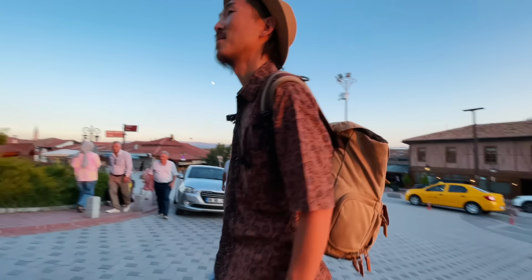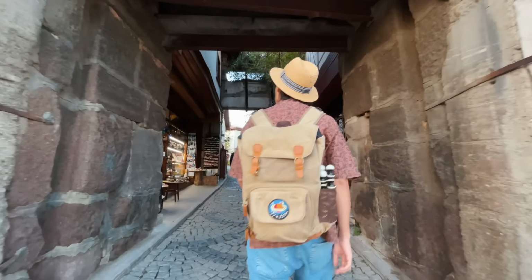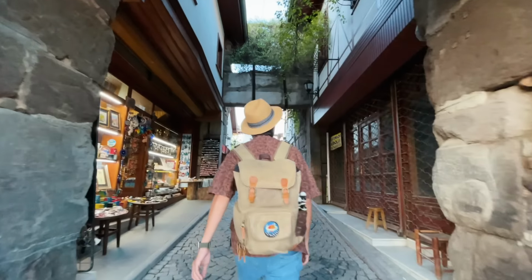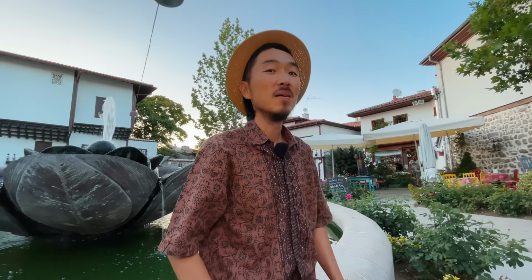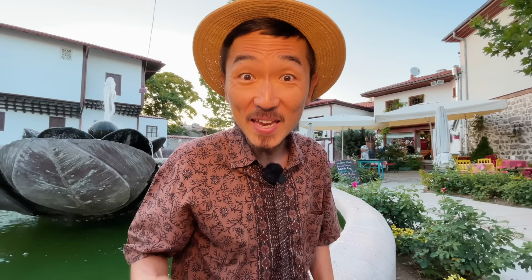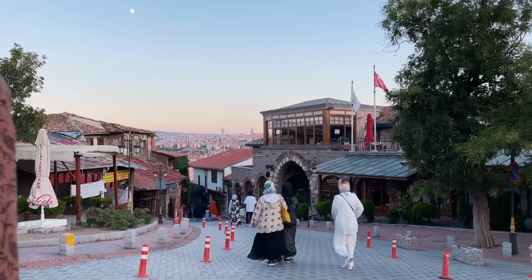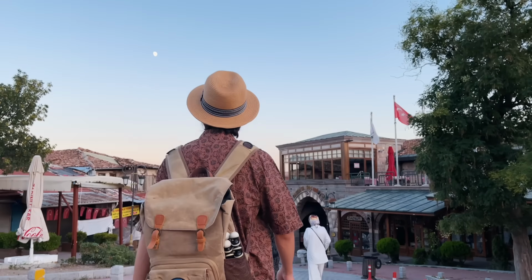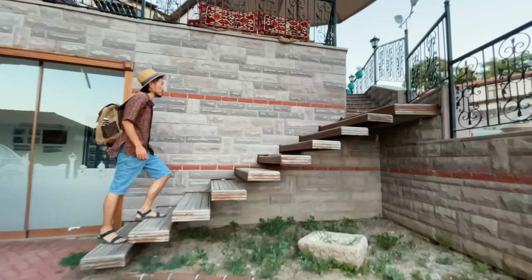We came to the old town of Ankara after eating cağ kebap. Assalamu alaikum, Bohemian family. Now we are inside of Ankara Castle. It's like an oasis in the middle of the city. Now I go to the cafe to try the famous Ankara ice cream coffee.